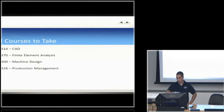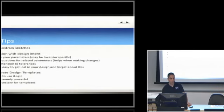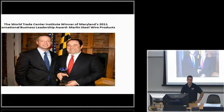Also, machine design. As I mentioned, we have to make our own tooling a lot of times, so that could be a valuable class to you. And production management. Basically it would help you with being able to improve processes in our factory or in your factory, wherever you wind up working. Some tips that I would say as far as using CAD.